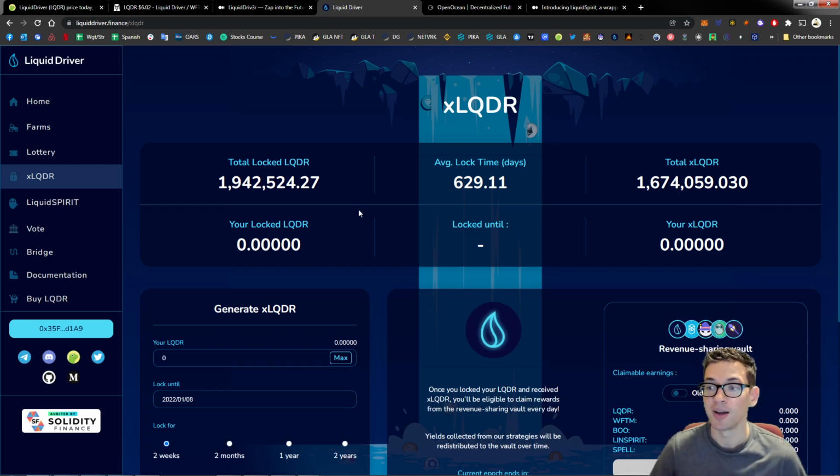Keep in mind that as soon as you lock, you're not able to transfer these funds to a different wallet, meaning when you lock your funds, it's going to have this little xLQDR. This is not a token that you can send to a different wallet address. So whatever wallet you lock this with, you're stuck with.